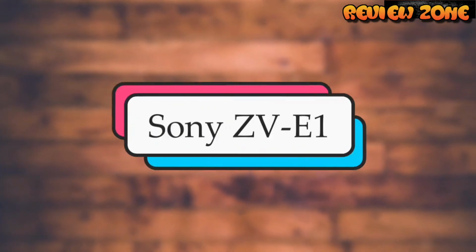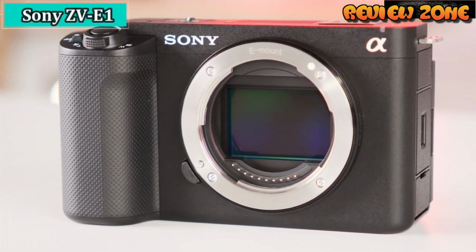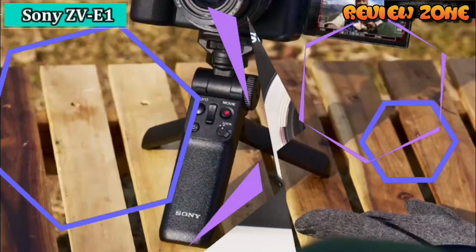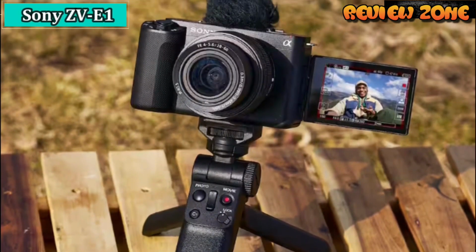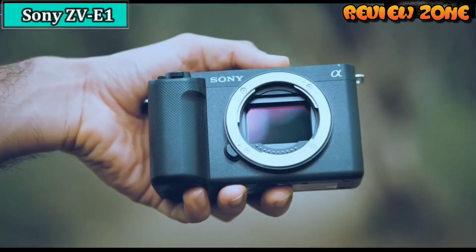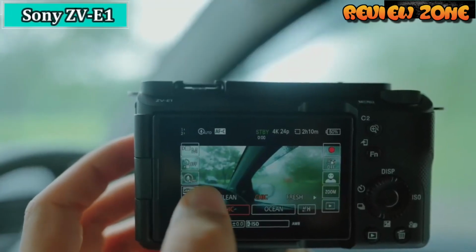Number 5, Sony ZV-E1. A good vlogging camera should be compact and easy to operate, boxes both ticked by the Sony ZV-E1. As the smallest, lightest full-frame camera with image stabilization, we found it a winner for solo vlogging. The ZV-E10 is even more portable, but you won't get the same video quality from its smaller APS-C sensor.